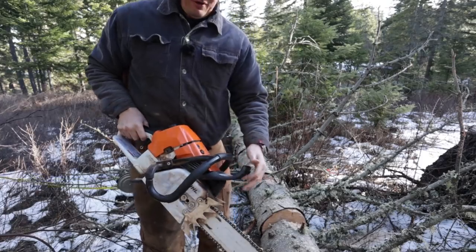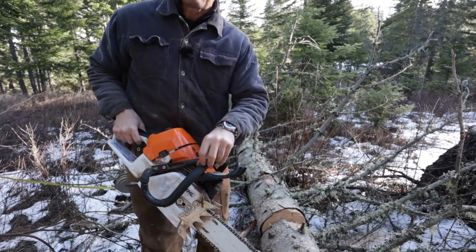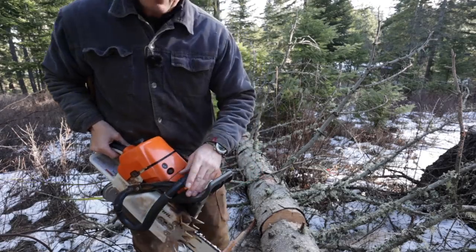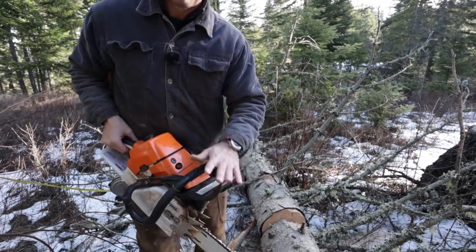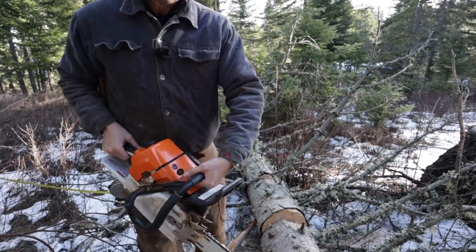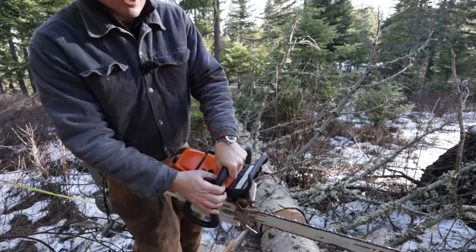So this right here is the chain brake. Most saws are going to be pretty much standardized this way. The way this thing is designed is that forward always locks it out, or should always lock it out. And the saw is designed to be cut always having a hand right here on the top bar.